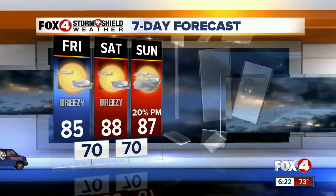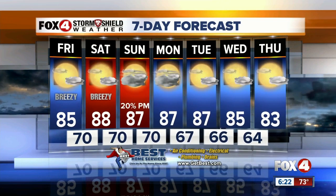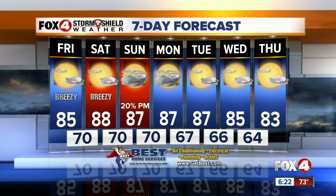Here's your 7-day forecast, and we're going to go up to 88 here on Saturday, 87 Sunday with a slight chance for a shower, and we stay warm with highs in the mid to upper 80s through the middle of next week.